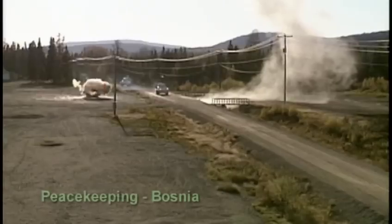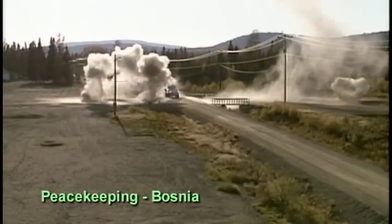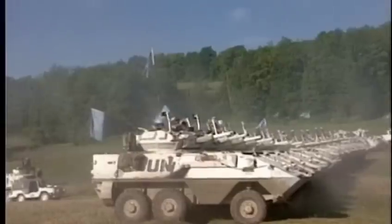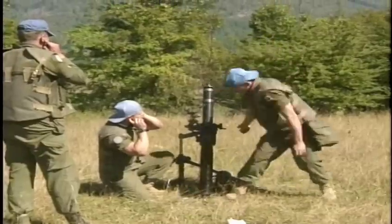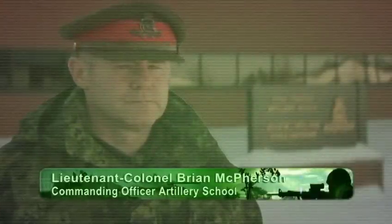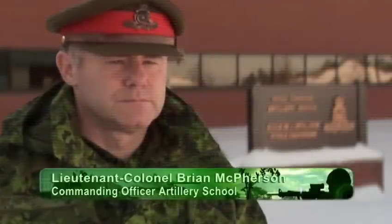But these changes were for good reasons. Recent combat experience in both peacekeeping and peacemaking operations has highlighted the need for changes. New equipment, new tactics, big changes. The commandant of the Army's Artillery School is Lieutenant Colonel Brian McPherson. He's a veteran who clearly understands what all this new equipment will mean to soldiers on the battlefield.